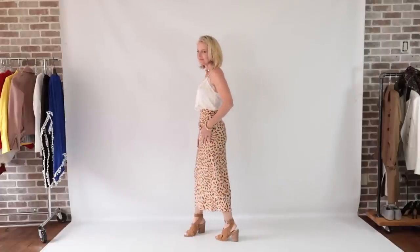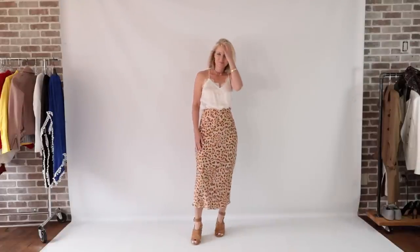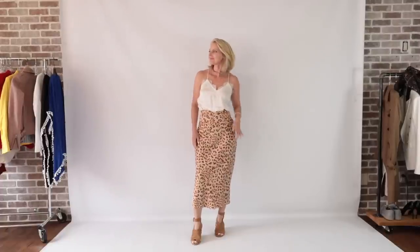Here's an example of wearing the cami alone. And you might want to do this on a really hot summer day, when you need to be cool, but it still looks sophisticated. It still looks elevated. It still looks classy.